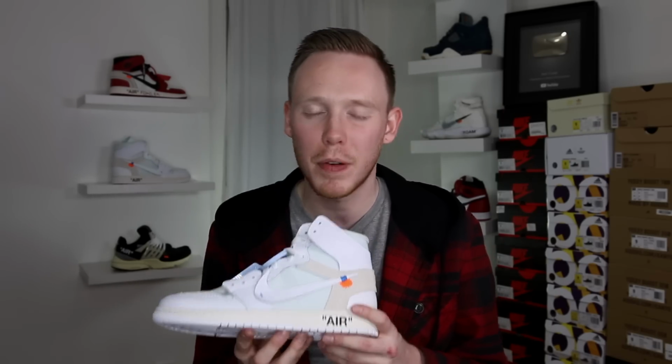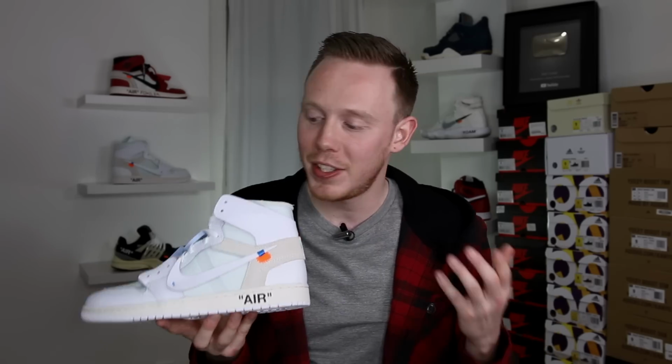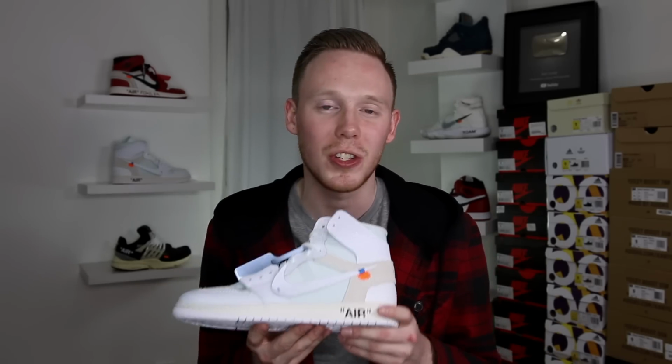And even though I think this is a really great sneaker, I think overall I still prefer last year's Chicago colorway of the Off-White Air Jordan 1s. That's just my preference. You guys might think something different, but I think this is just a gorgeous shoe overall.